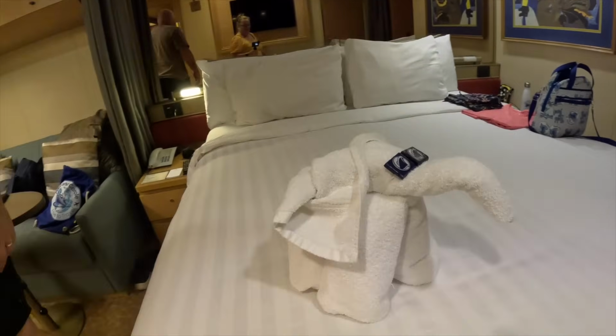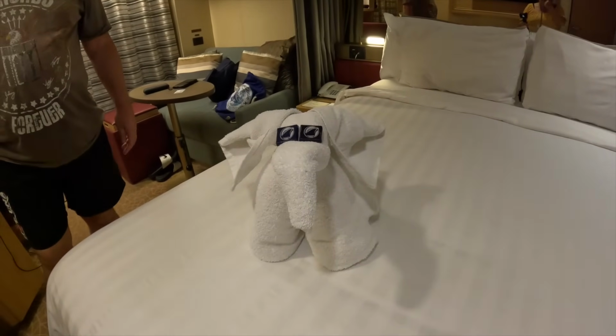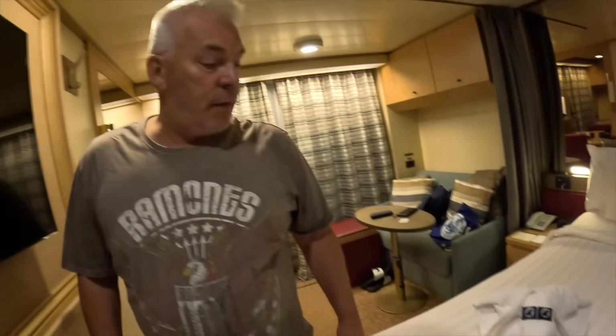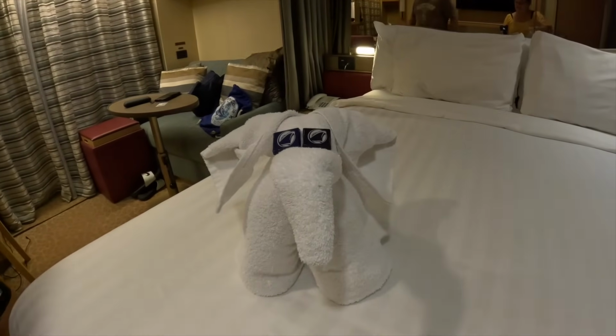Let us know in the comments what cruise lines you have been on that do towel animals, because you don't get them often now, do you? They're very few and far between now, I have to say. We went on Carnival last year, and they went towel animal crazy, didn't they? Hundreds they made. But yes, definitely few and far between. And Holland America still do the nightly turn down, which a lot of other companies have stopped as well. We're loving being on Oosterdam.